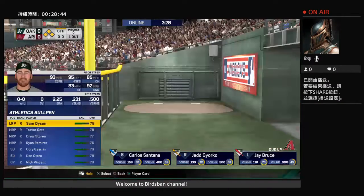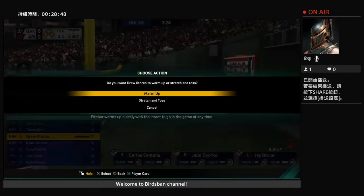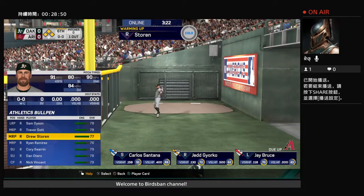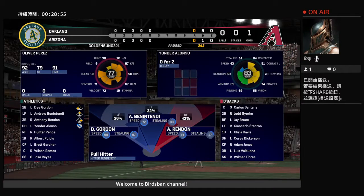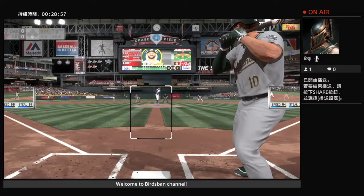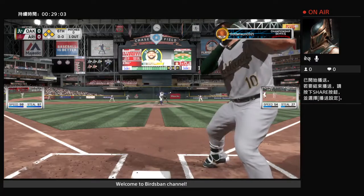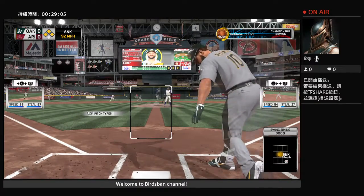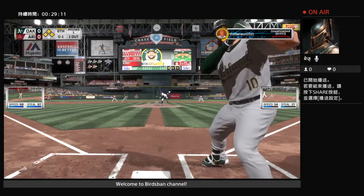Oliver Perez is called upon to pitch, really needing that double play ball. Bases are loaded here with only 1 man out. Number 46, Oliver Perez. Now the Diamondbacks get a left-hander up and working in the bullpen. First pitch of the at-bat. Yonder Alonso is in for the 3rd time as he swings and misses at that one. It's 0-1.